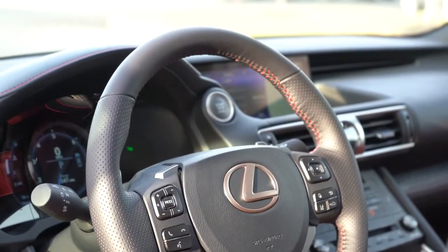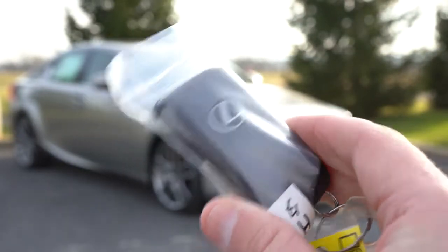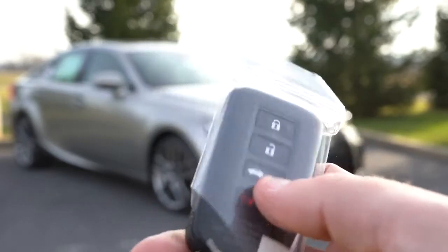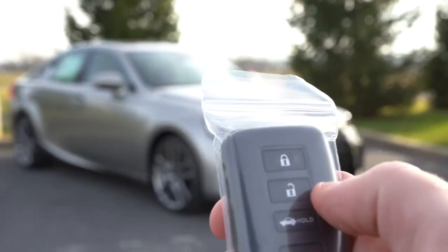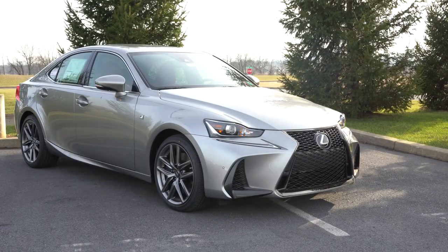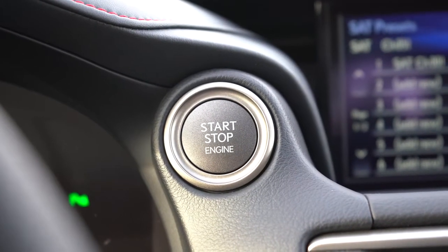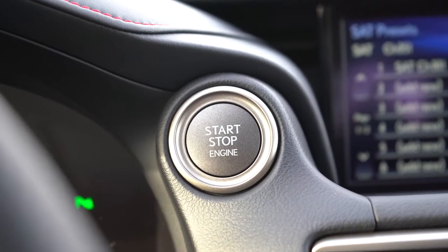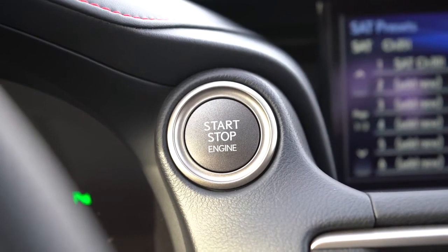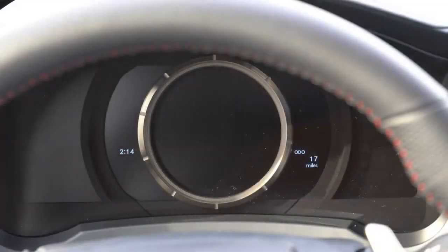But as far as the gauges go, speaking of turning things on, let me actually first start by showing you guys the key here. You do have your Lexus logo on the one side, and when you flip it over, lock, unlock, and again, that button to pop the rear hatch. But it is, of course, all keyless entry, so all I am going to do is simply leave the key in my pocket and put my foot on the brake and press that engine start button, which is actually located just in between the infotainment screen and the gauges. So an interesting placement, and it's something Lexus does quite often, but it's different than a lot of other manufacturers out there. But nonetheless, very nice gauge setup once started up.